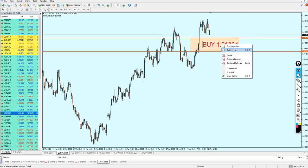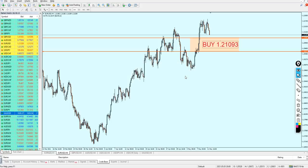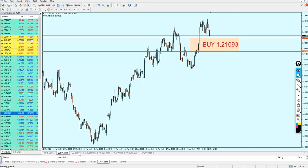And the new level to start buying the EURUSD will be on 1.21093, and that's going to remain our safe zone. And as you can see, the EURUSD is actually approaching the level. I think by the end of creating this video, this signal is going to be triggered. Yeah, I think I need to move faster for the next pairs. Of course, the take profit level remains just the same.